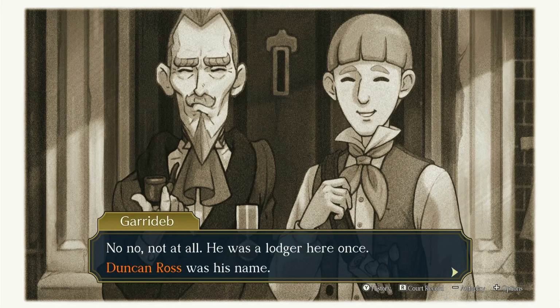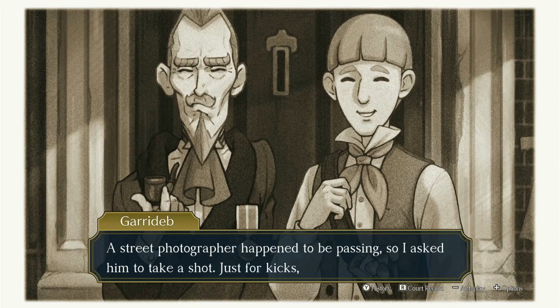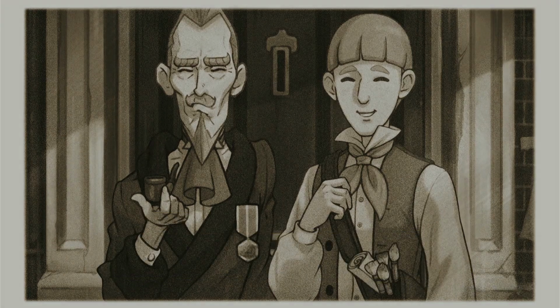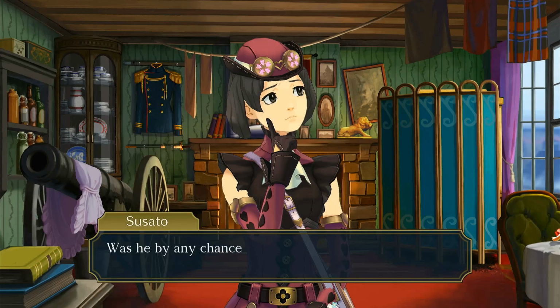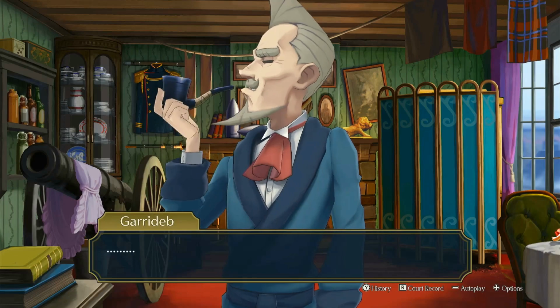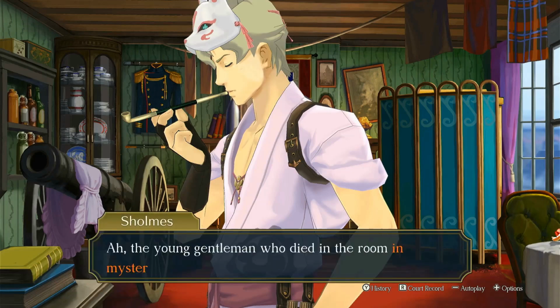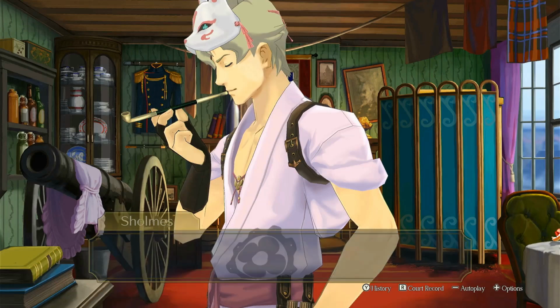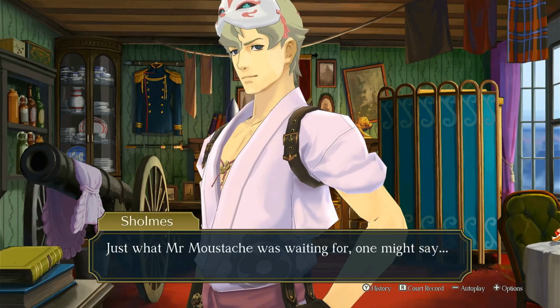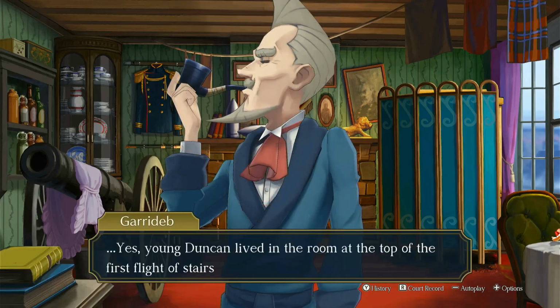No, not at all. He was a lodger here once. Duncan Ross was his name. Duncan Ross. A street photographer happened to be passing, so I asked him to take a shot. Just for kicks, really. Was he by any chance the lodger before Mr. Natsume? Oh, yes, that's right. Ah, the young gentleman who died in the room in mysterious circumstances. Just what Mr. Mustache was waiting for, one might say. Yes, young Duncan lived in the room at the top of the first flight of stairs before that Japanese chap.